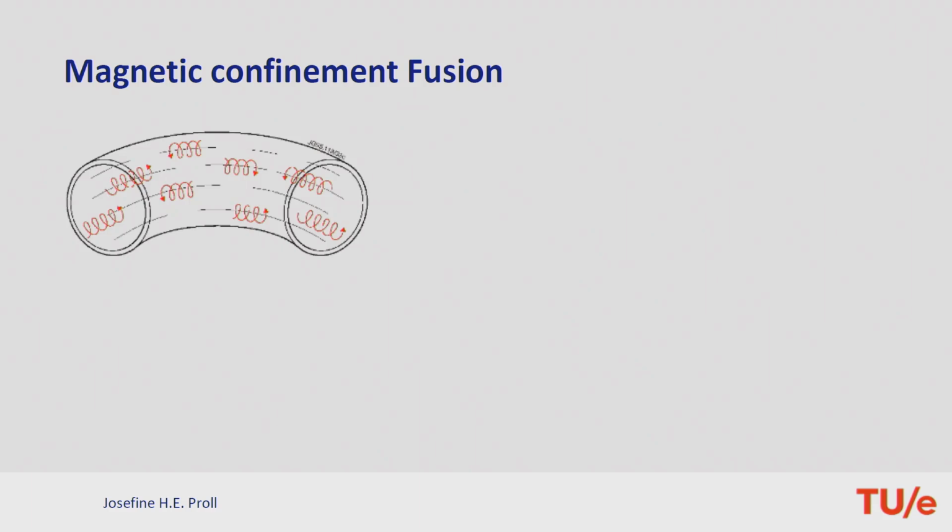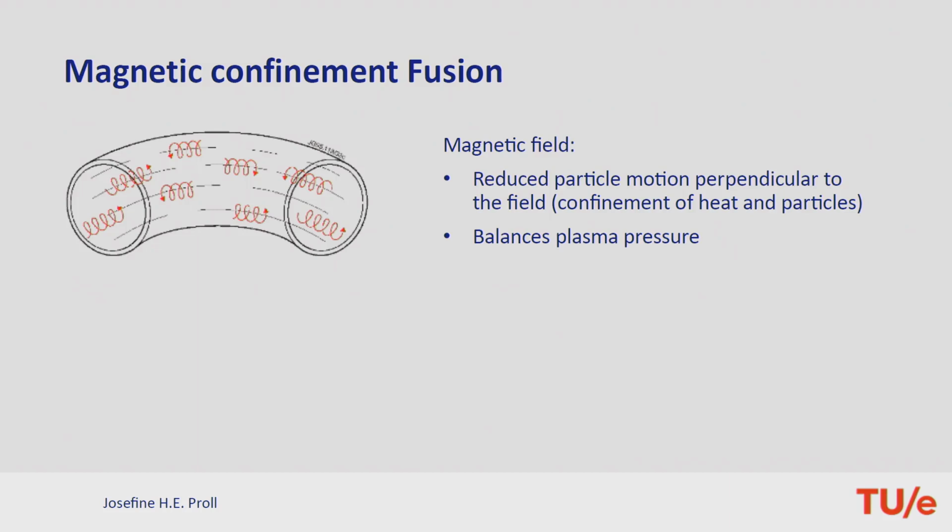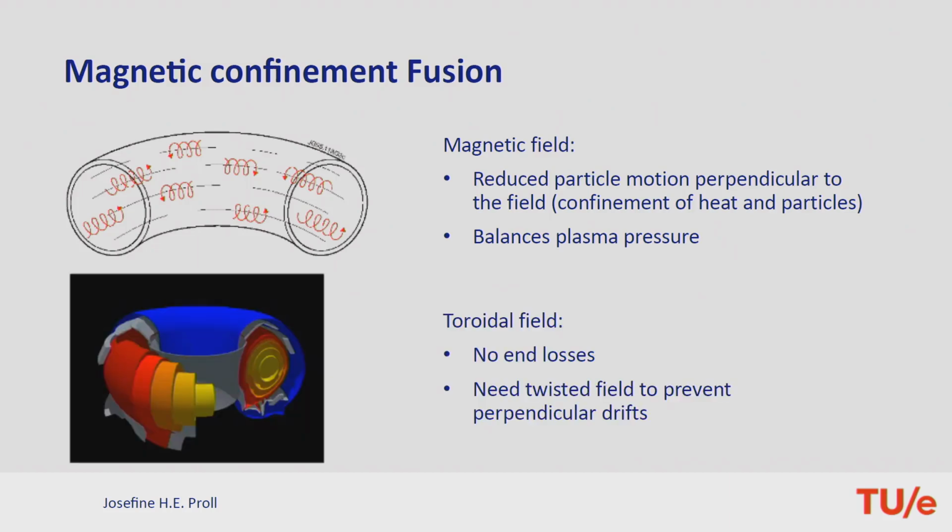And the first idea was to just make a straight magnetic field. It's really easy to create, but then you have this issue, well, what if they hit the end plates, right? Then all the work that we've done is for nothing. And this is how people came up with this idea to twist it into a torus. This gets rid of the problem with the end losses, right? Our particles are now moving on field lines that are here in a toroidal direction. But there is a problem.